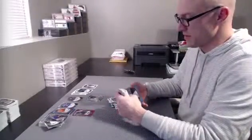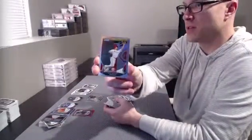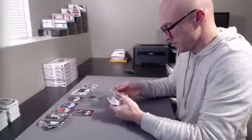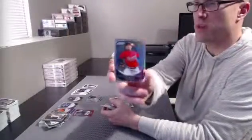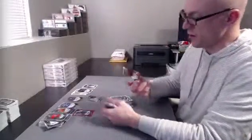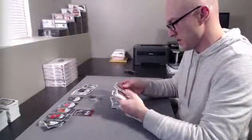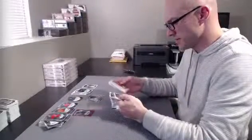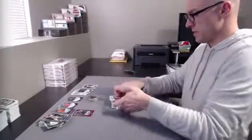Got another Ernie Banks blue sapphire. Ben Revere for the Phillies refractor. Luis Marejo refractor autograph for the Braves. Go to 500. Two autos in that box. Oswaldo Arcia for the Twins. All right, halfway home.